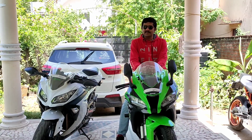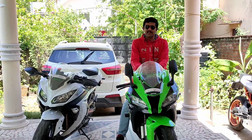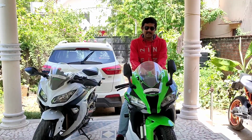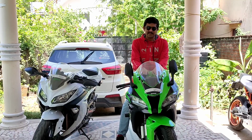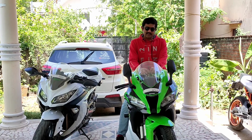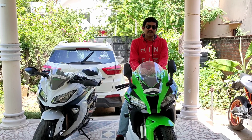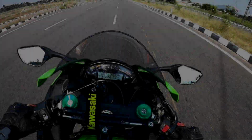Let us put it this way. This Ninja 300 here has a 6-speed gearbox. So at gear 5 at red line, it reaches a maximum speed of 163 km per hour. This ZX10R here reaches a maximum speed of 167 km per hour in its first gear itself. So gear 1 here is faster than gear 5 there. So the Ninja ZX10R can easily outrun the Ninja 300 in its second gear itself. That is the stark difference in power between both of these motorcycles.